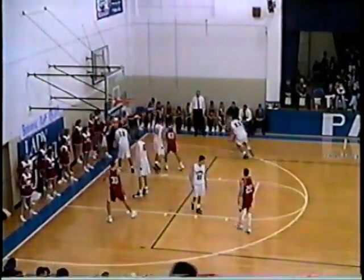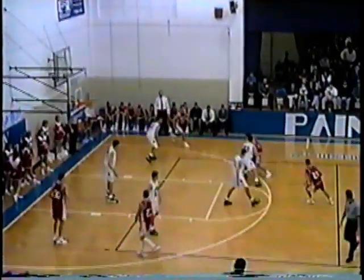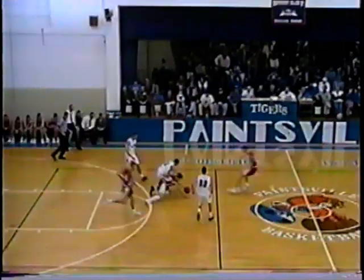Oh, definitely. For the little ones, we've got a single elimination tournament. And then for the older ones, we'll have a double elimination tournament. They get a lot of games, and the little ones play at least about 14 games. And the older ones are playing 16, 17, 18 games, something like that.